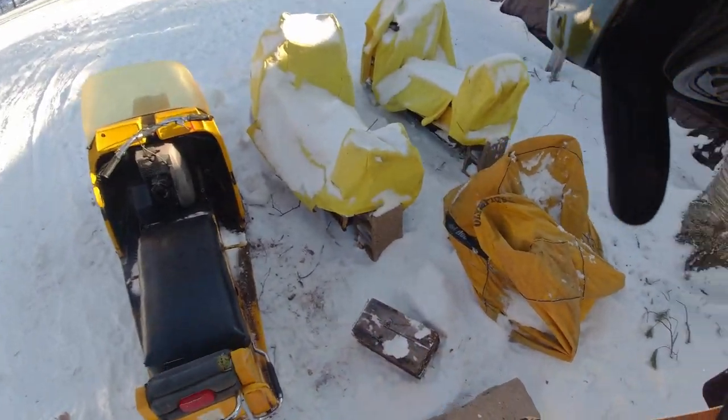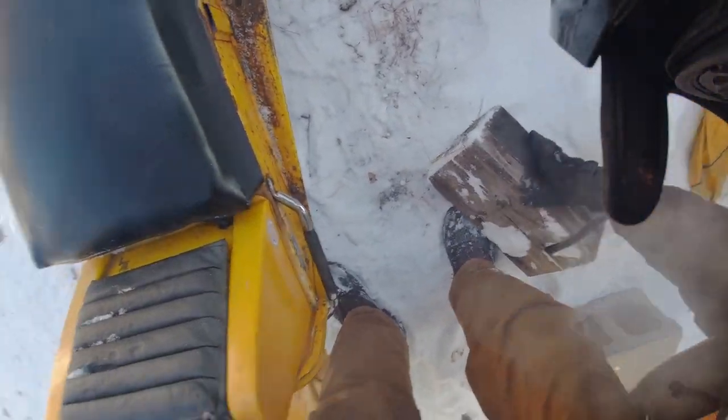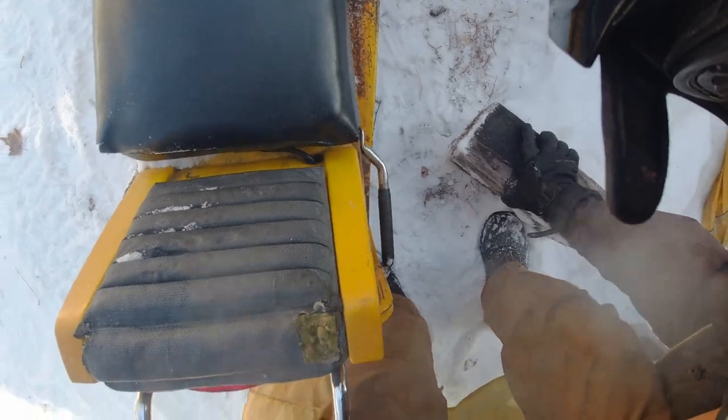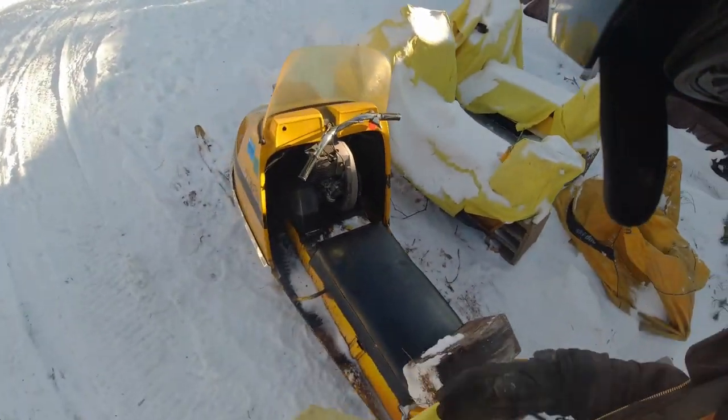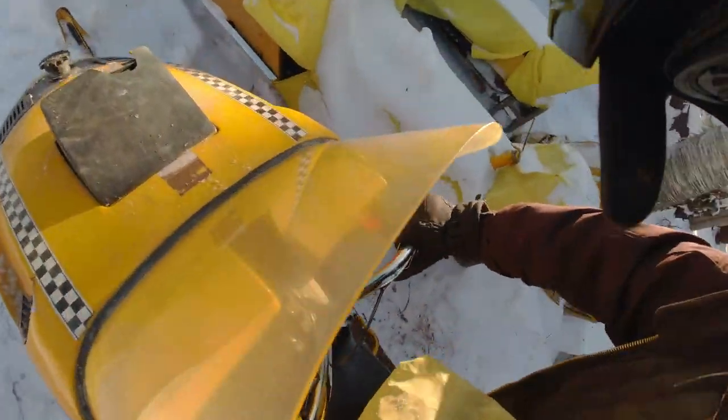That one was going to be parked there for quite a while, so I came up and grabbed the 1969 Ski-Doo Olympic 320 and took down the cover and the block that holds it up off the ground.